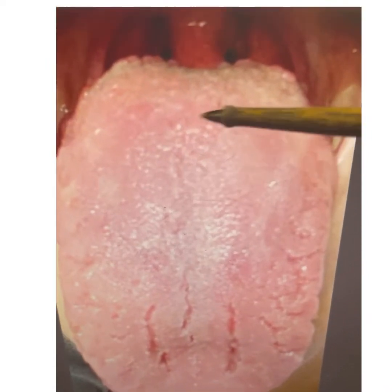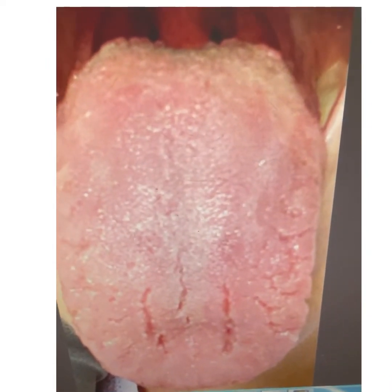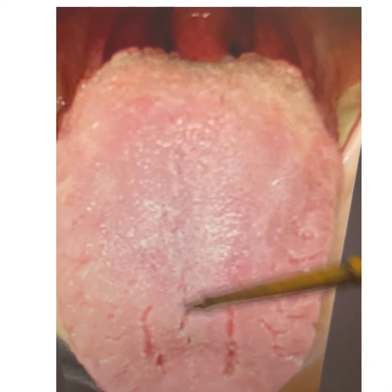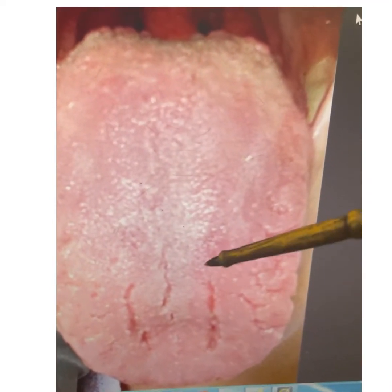Okay, so in this tongue, you can see quite a bit of cracks. When you see a crack, it indicates a yin deficiency, basically a lack of life force on that part, or weakness or congestion in those parts. And in this tongue, very prominent are the lungs, both left and right lungs.